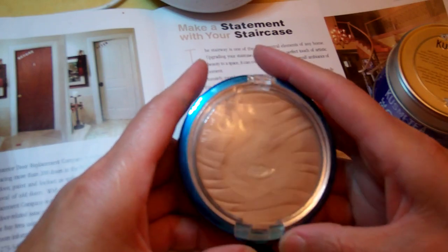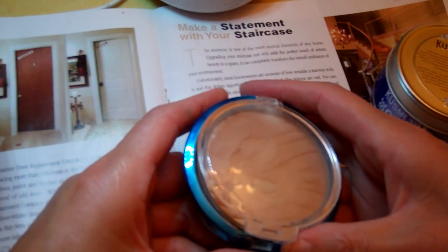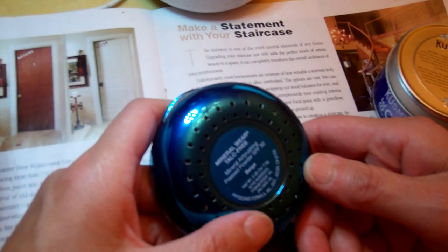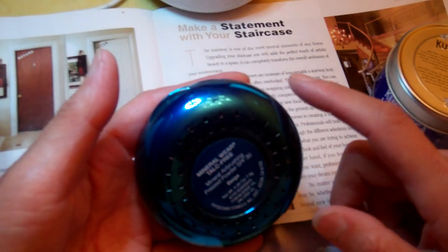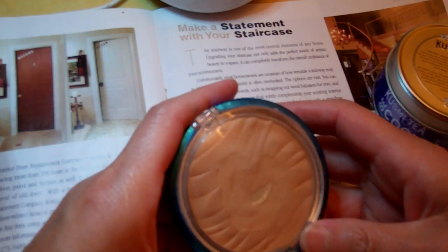Ding! I like the sound. Ding! And it's a bright blue packaging. It really makes you feel good. And what else?